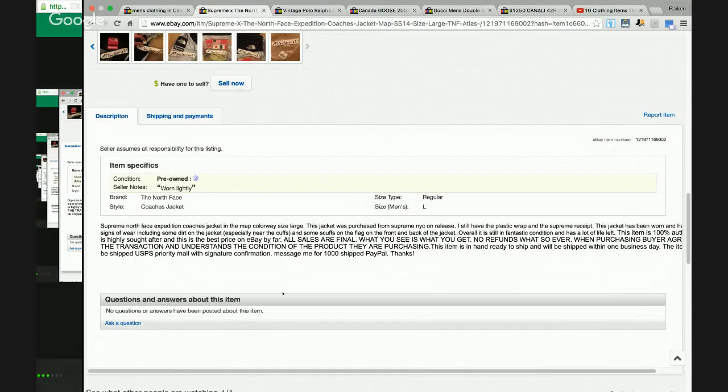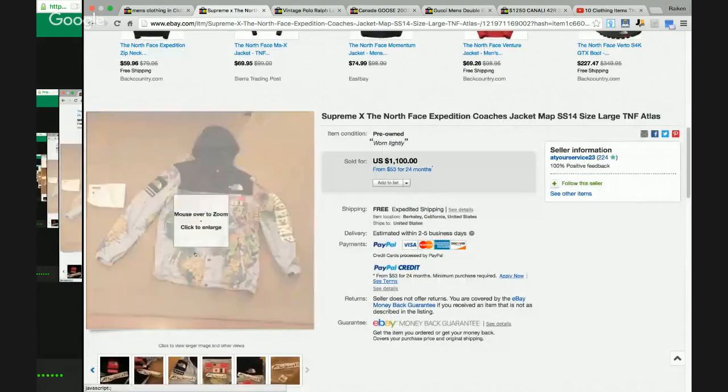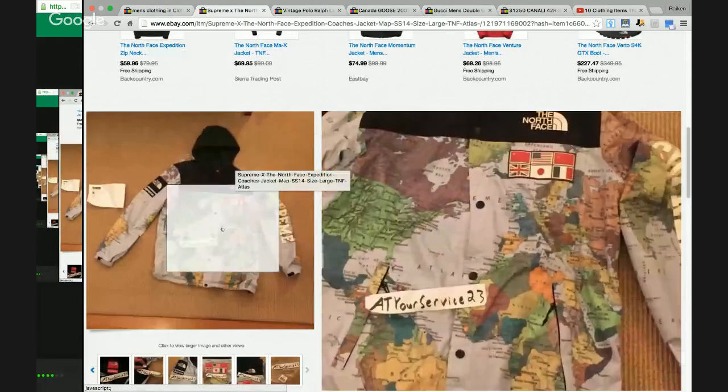Let's see, some scuffs on the flag on the front and the back of the jacket. "Overall, it is in fantastic condition and has a lot of life left. This item is 100% authentic." Okay, cool. So yeah, guys, that's an awesome item. Will you ever be able to find this item when you're out and about? Let's be real. Probably not. But you never know, guys.